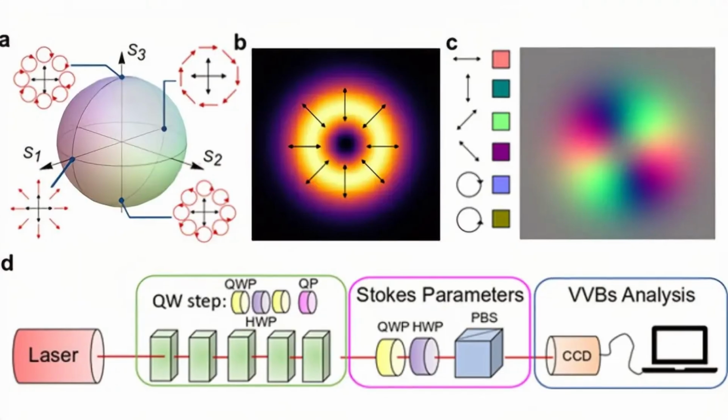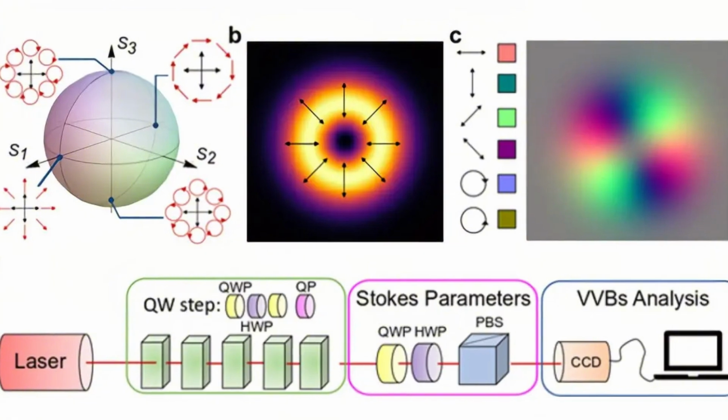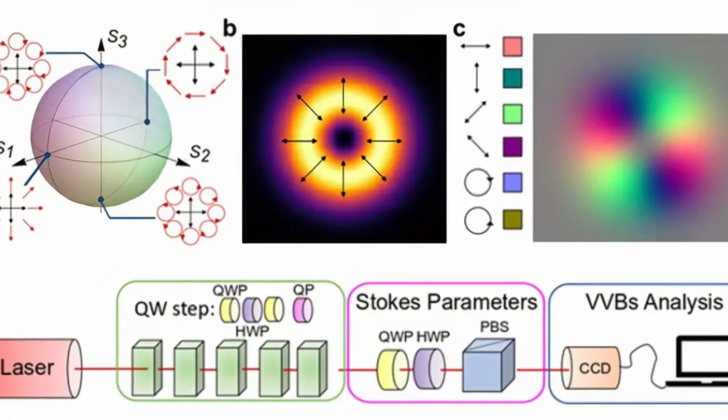Right now, everything we've discussed exists in simulation, but the gap between simulation and experiment is getting smaller by the year. The core components already exist. Plasma wakefields like the one used here are being studied at research centers. The 50 giga-electron volt electron beam, already in use. Ultra-short high-intensity lasers, also available. Even vortex beams, once niche, are now part of mainstream photonics.